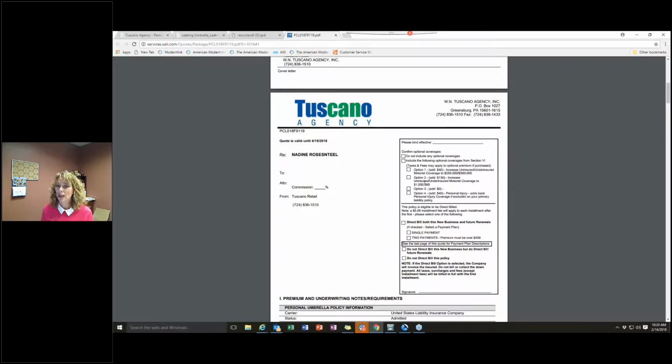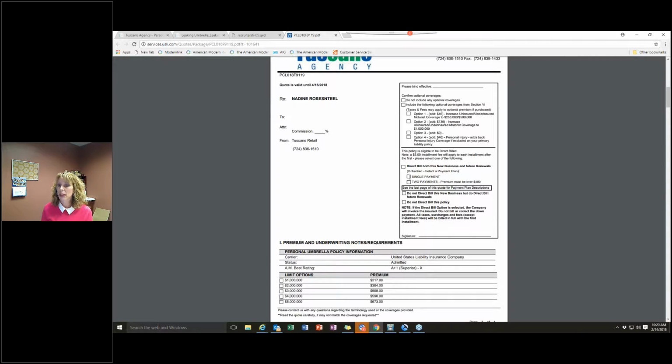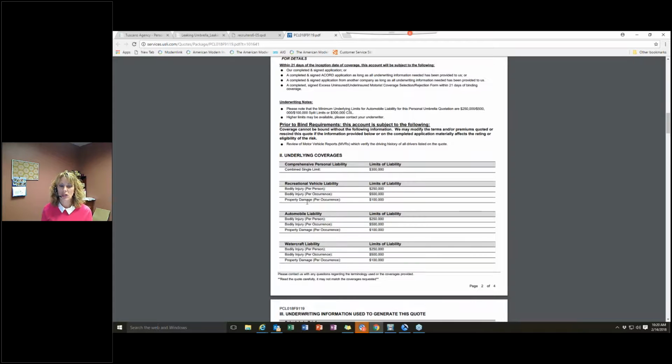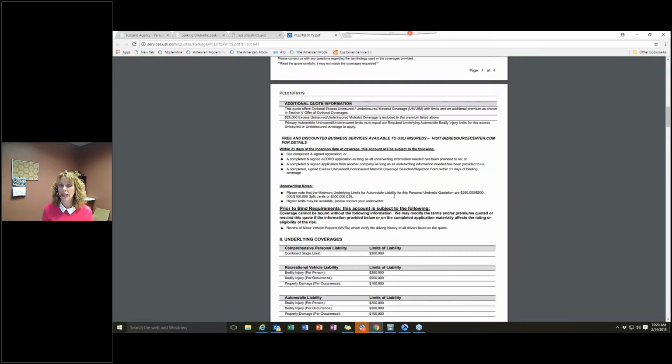If you would like any extra options as far as UM/UIM, the premiums are here for that additional coverage, and any billing plans that you would like to have. And finally, the limits. In the quote, it also tells you, and I apologize, I should have addressed this earlier, it does tell you if any underwriting information is needed. So in this underwriting notes section, for example, if you have a 16-year-old with an accident, they might want you to increase their liability limits, and that would tell you in this section what they would want to do.